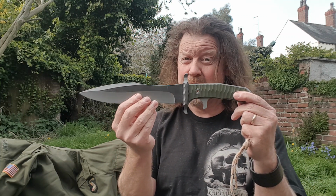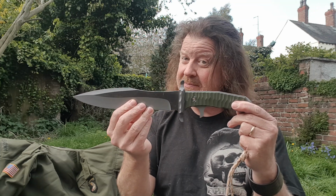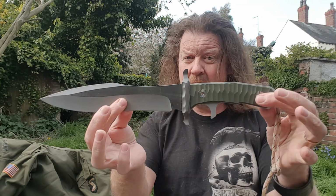Campcraft, or hunting, or, well, this is a tactical fighter knife. This is genuinely designed for combat. You've got to bear that in mind. That's a combat knife, right? You can use it for campcraft.